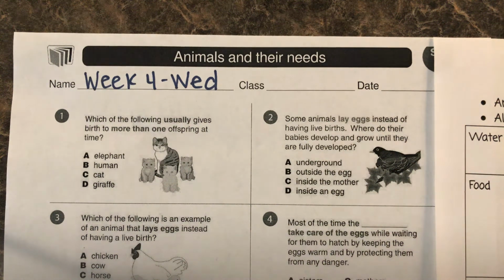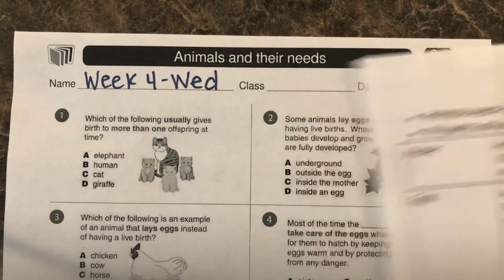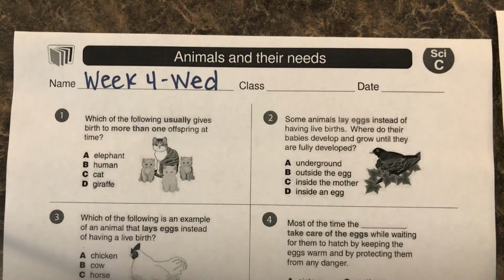Hello there. We are ready to start Wednesday's science work, animals and their needs. I've got my reference sheet handy and I am ready to go.